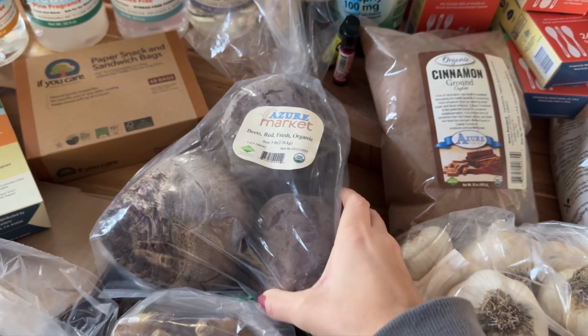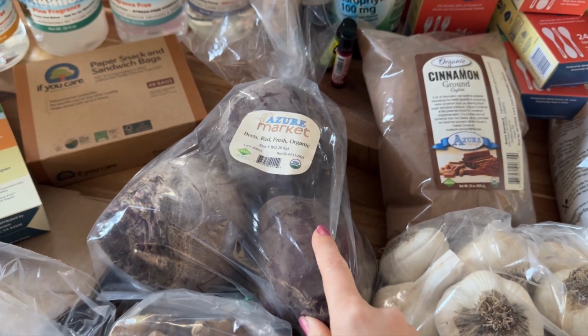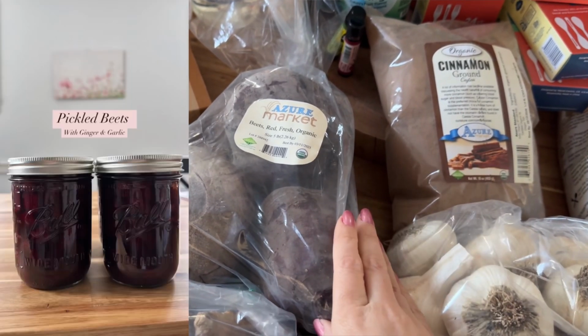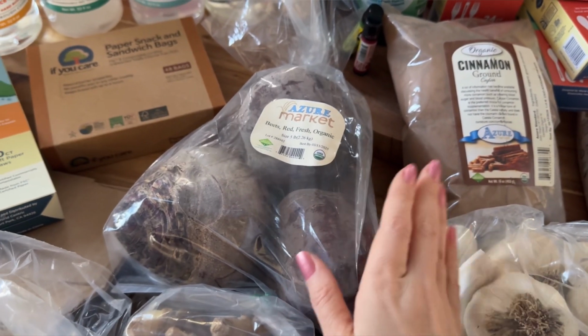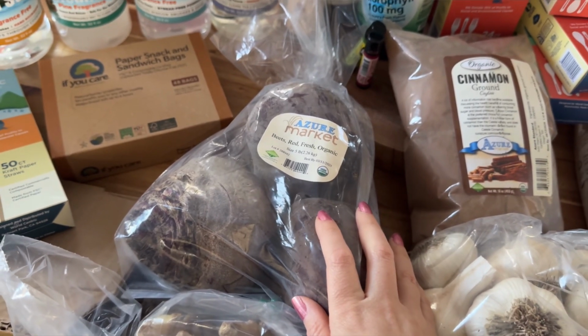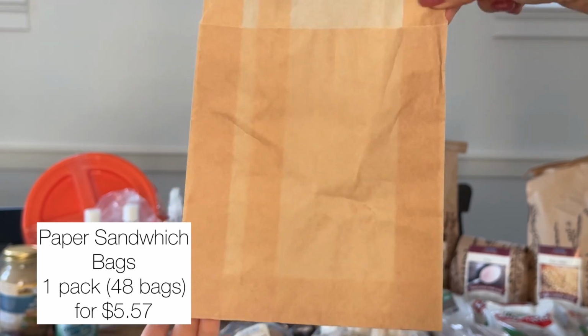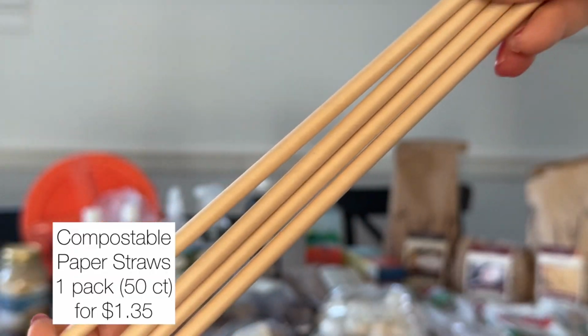Now, this I'm just gonna use to juice, and I purchased 25 pounds a few months ago and I roasted them and I pickled them, and I also froze them. So I still have a lot of those left. So I just needed very little just to juice. Here we have some more disposable products. We have sandwich bags and some paper straws.